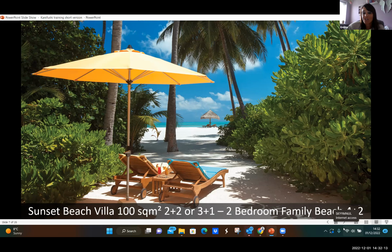But in addition, we do have our 2-bedroom family beach villas as well, which have 2 separate bedrooms, one with a king size bed and one with twin beds for the children, and then 2 bathrooms in that room type.